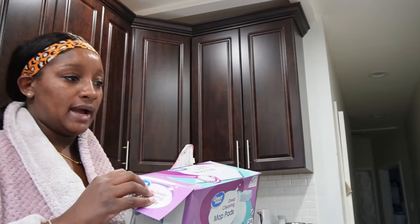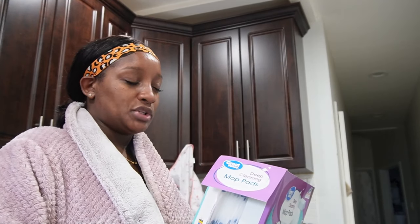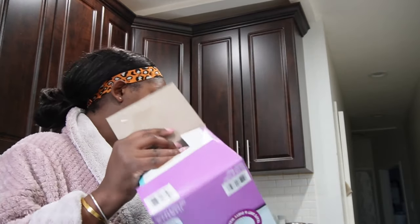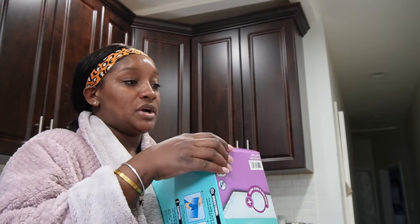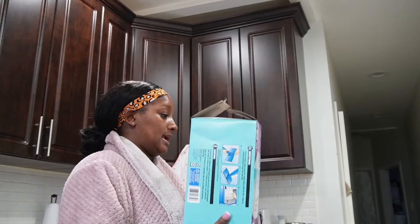I don't know that these are the best quality, but I wanted to try them out in comparison to the one that's actually for the Swiffer. This looks like it's the Walmart brand, just like how Amazon has, what is it called, whatever it's called. But I'm gonna try these out, especially now that I'm putting Mia down a little bit more. She's gonna be on the floor, it's gonna need to be wiped constantly, so I'm gonna try these out and see how they are.